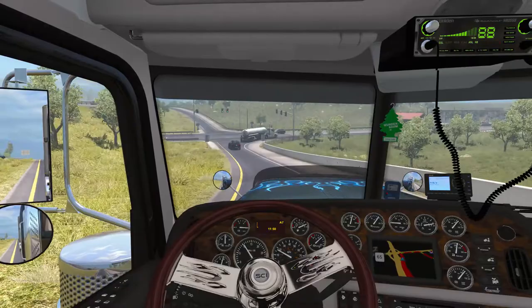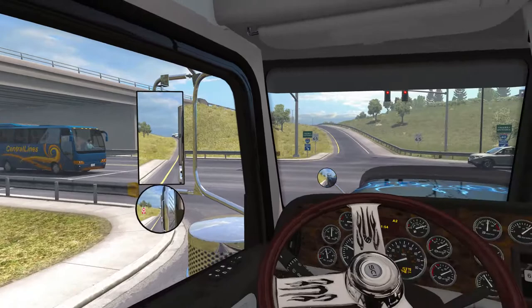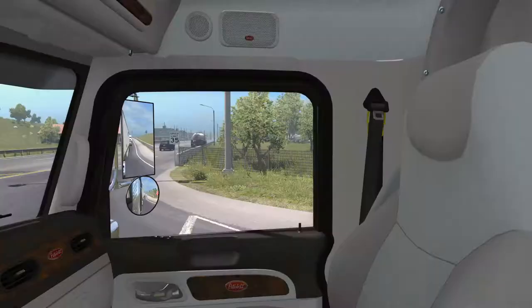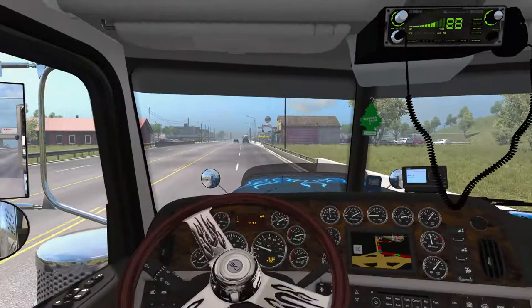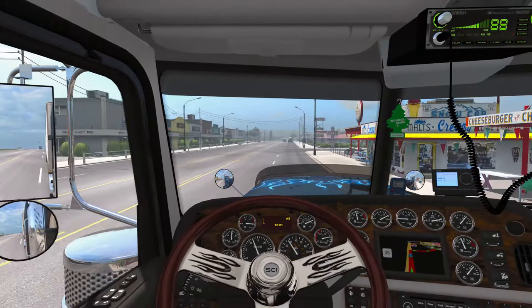Turn right. Alright, so I can turn right on red, just seeing what that bus is doing right there, and he seems to be sitting still. So here we go. And we're going to make a right right up here, and this road will take us right on around to the Costco. Turn right.